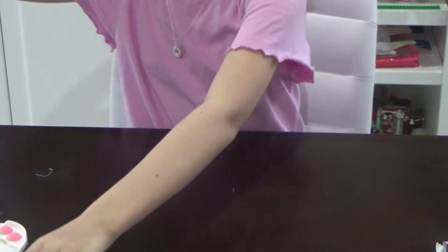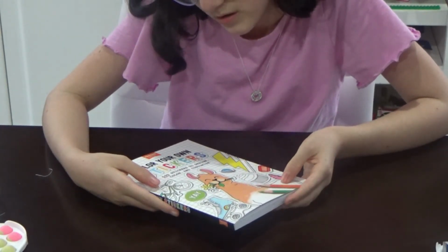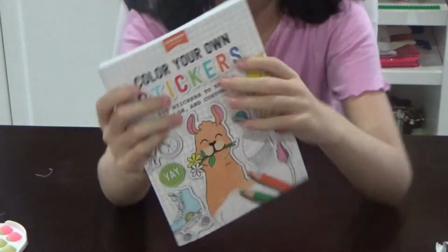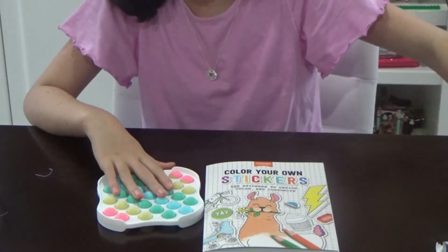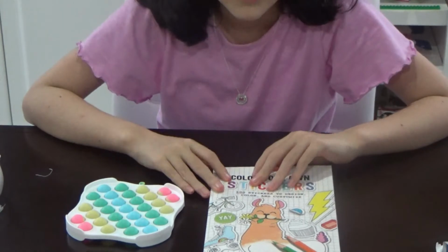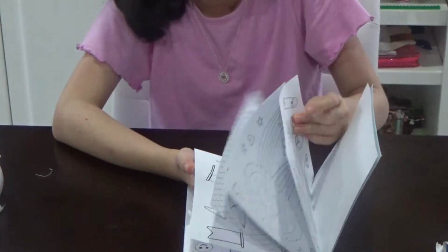All right. Now, next thing we have is this color your own sticker. 500 stickers to design, color, and customize. Now this is a book that we got. And by the way, this and this are from Five Below, plus the things for Pandy and Sparkles. And we got the mini brands at Target. So, now I've colored a few pages in this book, so let me show you guys which ones I've colored.